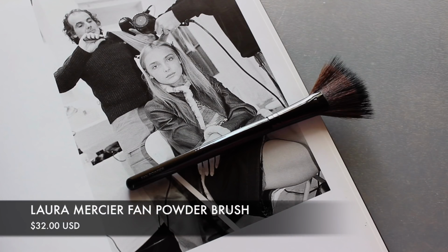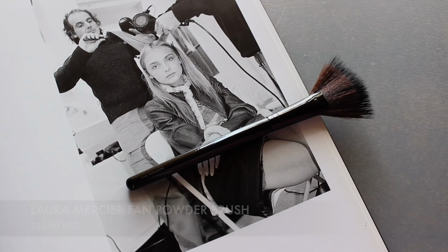Now, also with the highlighter, it comes with a fan brush, so I was able to try that out too. Both of these were sent to me, and I didn't have to pay for it, but I'm still going to give you my honest thoughts. There's something with these hairs and how it's cut. It doesn't produce an even application of highlighter.